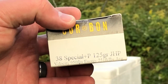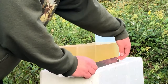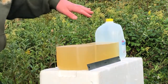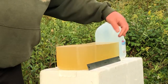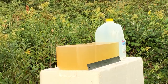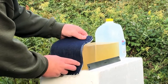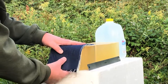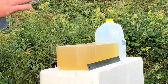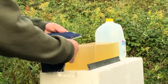Next up, we are going to do a gel block test, again, on both of these bullets. Now, the gel column that I have set up here tonight is almost 20 inches long, so hopefully I can capture any bullets, even if they don't expand. They'll probably be captured by the gallon jug of water. But my hope is that I won't have to rely on the gallon jug to stop these rounds.